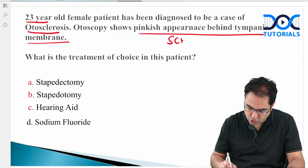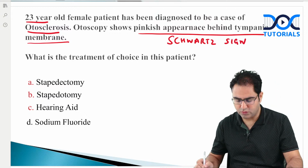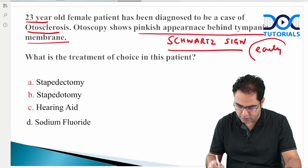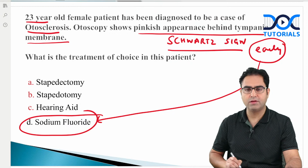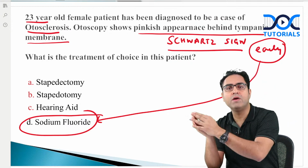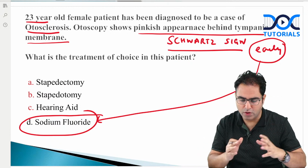And this is called Schwartze sign, beta. And I hope you remember Schwartze sign is seen in the early stage of disease. In this case, you always go for sodium fluoride, beta. I hope you remember we said that if Schwartze sign is positive, we go for sodium fluoride therapy. The treatment of choice of a Schwartze sign positive patient is sodium fluoride.